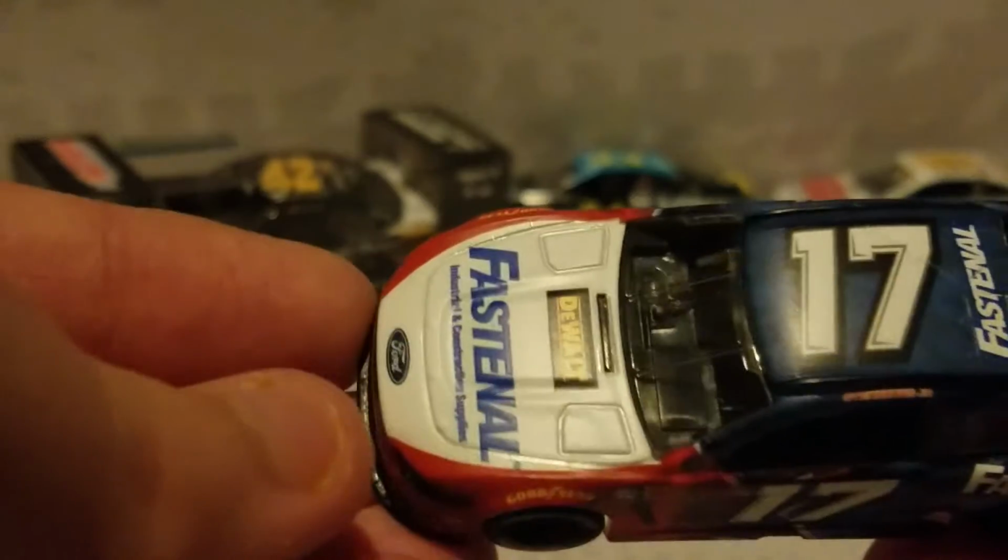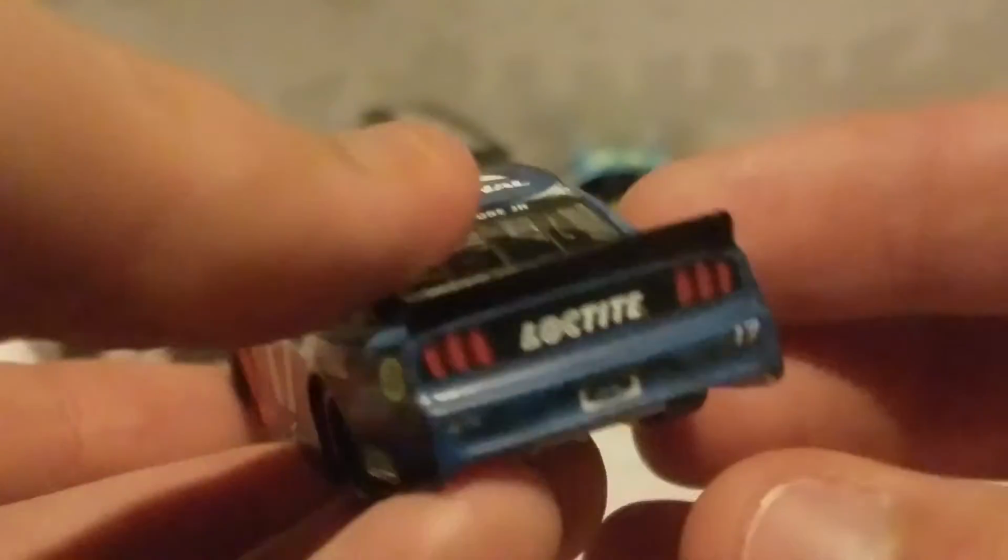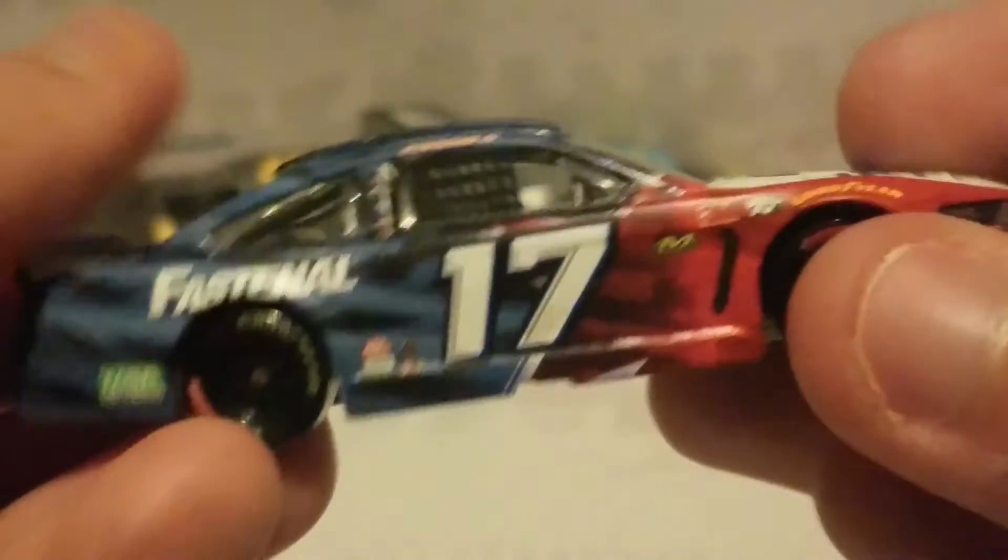Next one is the 17 of Ricky Stenhouse Jr. His 17. Oh, I didn't show the box today. Well, whatever. These are all NASCAR produced. This one has like a metallic feel, not like the normal cars. Very nice car, Ford Mustang. Very nice Ford Mustang 2019, Ricky Stenhouse Jr. Very nice car.